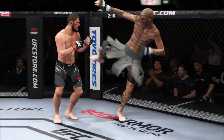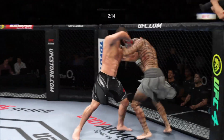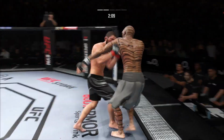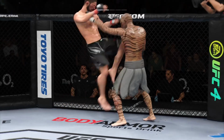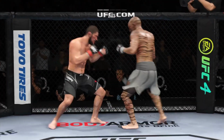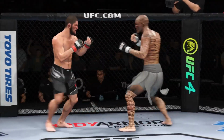Timing his shots nicely here, champ. He's doing a great job of mixing everything up and using a lot of diverse strikes. 94 total strikes have now landed for Khabib Nurmagomedov. And striking at a 40% clip tonight thus far against Khabib Nurmagomedov.